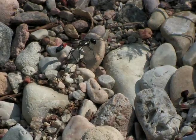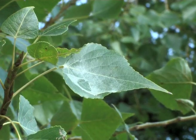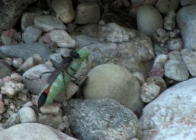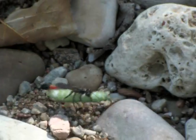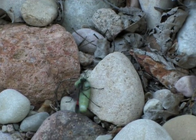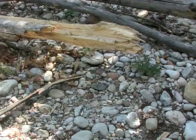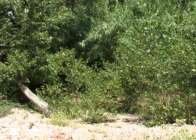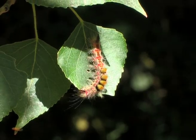The red-banded sand wasp hunts for caterpillars to feed its offspring. It stuns its prey with a paralyzing injection. The caterpillar will be hidden in a tiny underground burrow. Many different species of caterpillars and other insects feed on poplar trees, like this orgyia caterpillar.